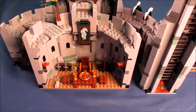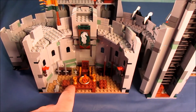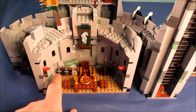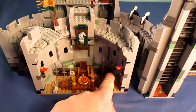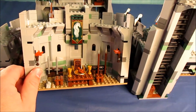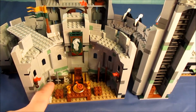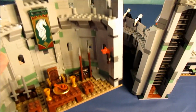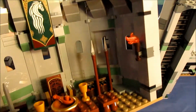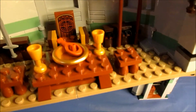Here is the inside of Helm's Deep, and what you're looking at here is actually the inside of the keep. It comes with a table and a cup and chicken leg and some swords, some spears over here. Actually, there's a rat in there, right there. Bring it up so you guys get a really good view of the whole thing.